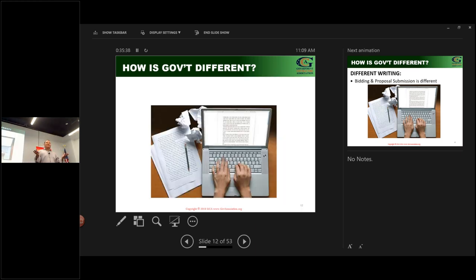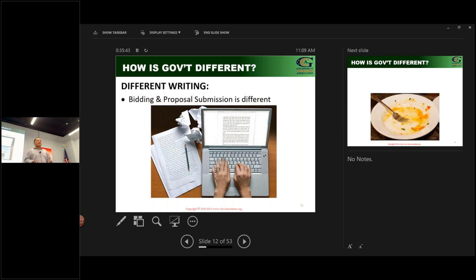Now, the other thing that's different in the government market is the writing. If you're used to technical writing, used to bids in the commercial market, there's not a lot of details, and it's very simple in the commercial market. In the government market, the bidding process, the proposal, the solicitation process is very different. So you have to learn that. It's a different world in that regard. Today, I can't go into all those details because there's just too much to teach you proposal writing in the strategy session, but you have to understand that it's very different.